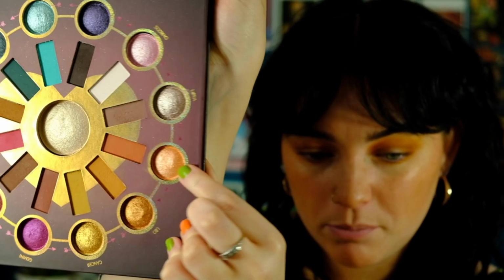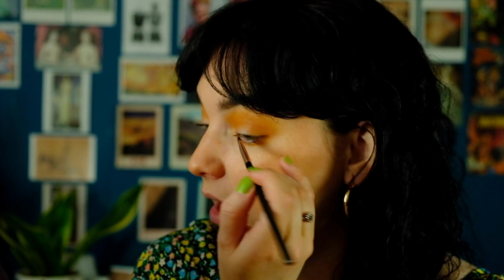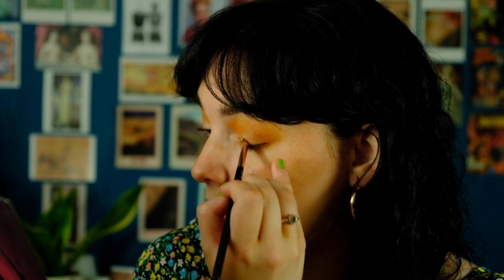And then I think I'm going to try something really wild, really crazy. And I might do this Virgo shade. It's like a peach. Let's try it. These shimmers are baked, so they're super soft pressed. So they're really gorgeous and really, really shimmery. Gorgeous.